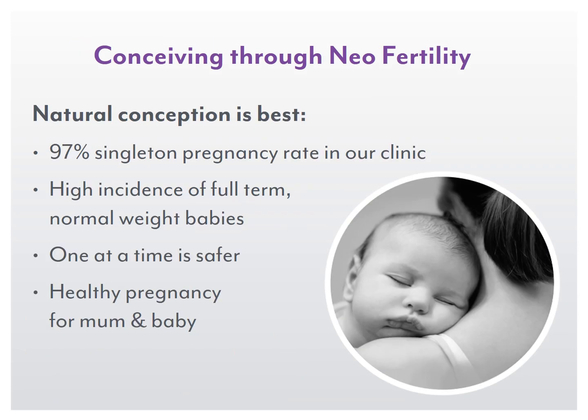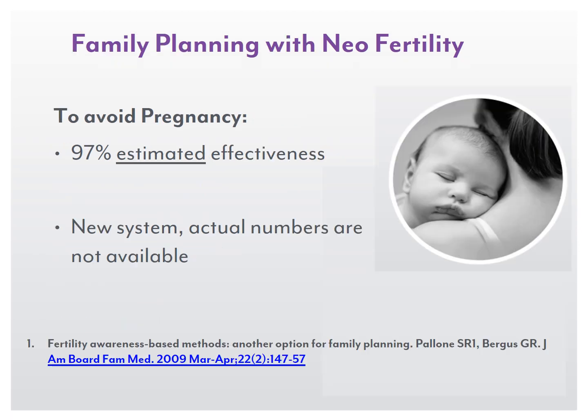Over 97% of couples conceiving have a singleton pregnancy in our clinic. We have a high incidence of full-term, normal weight babies compared to IVF. 1 baby at a time is safer, resulting in a healthy pregnancy for both mum and baby. For family planning, we estimate Neo Fertility will be greater than 97% reliable to avoid pregnancy, especially for couples who attend a Neo Advisor for teaching sessions. Although our system is based on well-researched methods of fertility awareness, Neo Fertility is new and our numbers are not yet currently available.